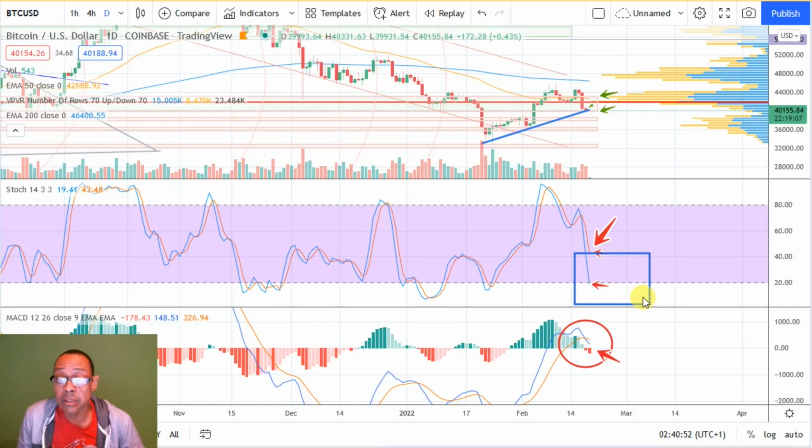This stochastic looks like it wants to make it down in here into the oversold zone. And the momentum is just starting on the MACD here. As you can see, the crossover has happened, and now we're down here below the 0 line. So that's what we have to watch out for on the 1 day. And I think that's why so many people are bearish right now.